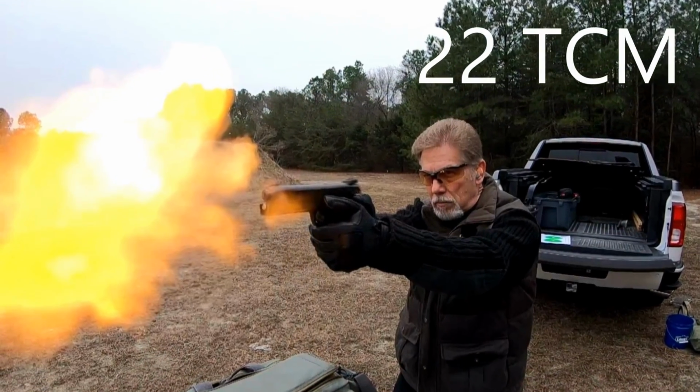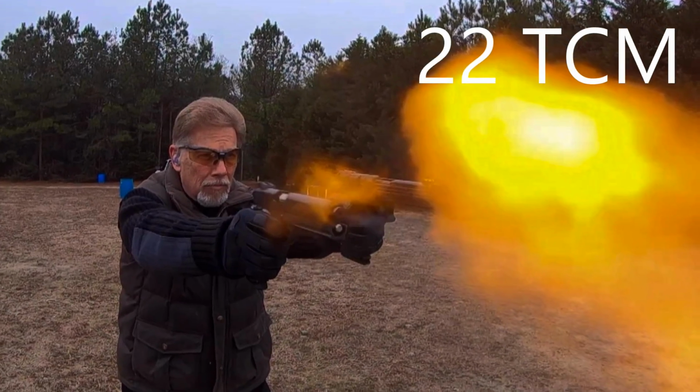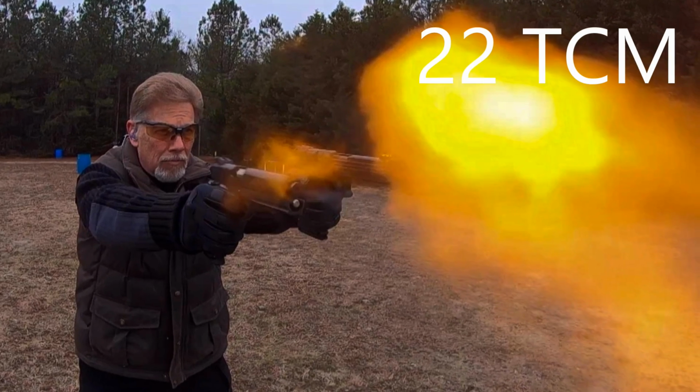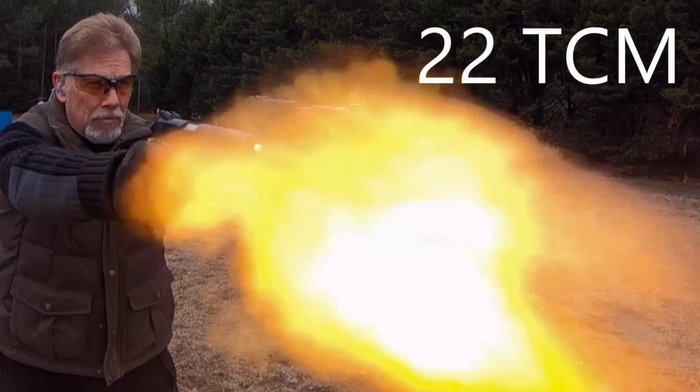But when it comes to the contest of muzzle flash, I looked back through a lot of the video, and I was able to grab a couple of freeze frames. I think we have to declare the .22 TCM the clear winner.